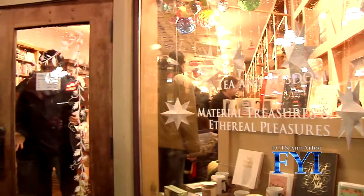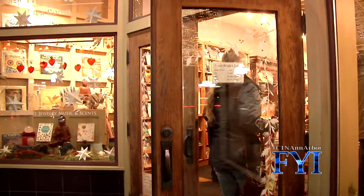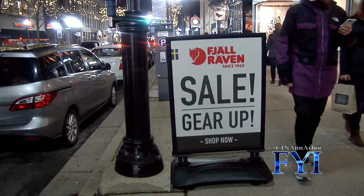It's an experience just to have the camaraderie of all the other folks shopping, just to enjoy the busyness of the downtown area. And there's discounts all up and down the street, and there's also some great deals in the restaurants. So it's an opportunity to shop and eat.